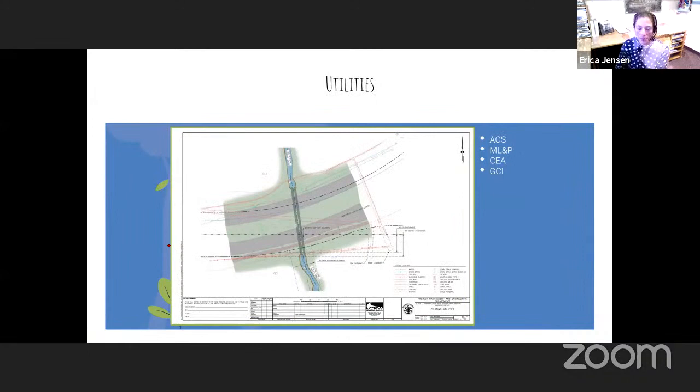Utilities, I've talked quite a bit about the utilities. The overhead lines, we were not able to relocate. We looked at that. The pole, again, if you're wondering, the pole is right here. So it's super close to the existing culverts and basically on top of our new culvert. The underground shallow utilities, this does not include water, sewer, or storm drain, but the commonly called shallow utilities of cable, fiber optic, telephone, electric, those were not challenging in and of themselves. They were pretty standard relocations.